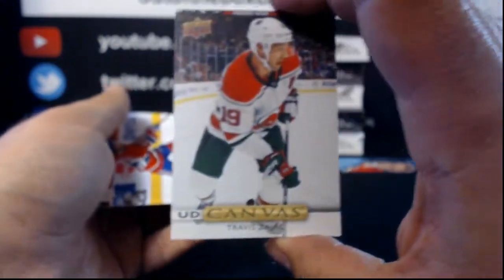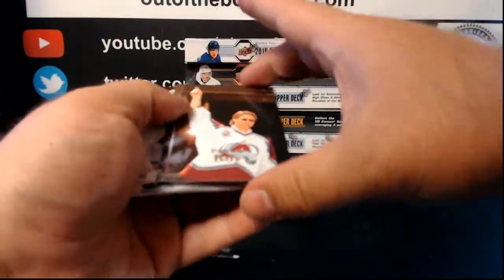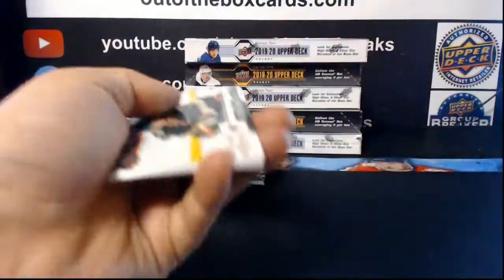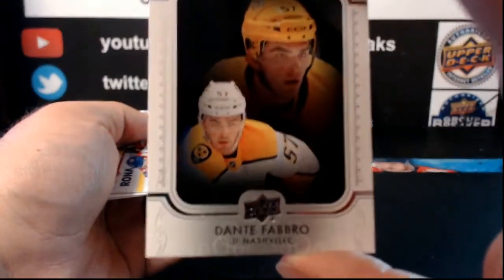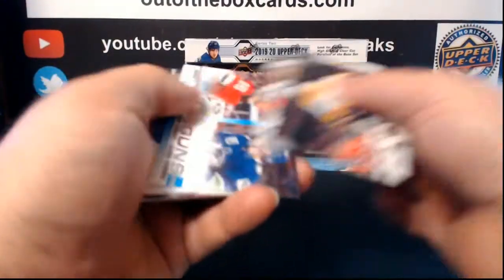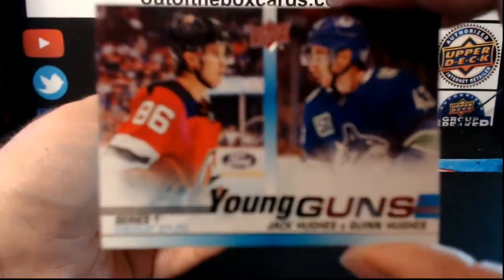Travis Zajac Canvas for the New Jersey Devils. We got a Patrick Waugh Tribute for Colorado. Dante Fabbro Rookie Portrait for Nashville. We've got a Young Gun Checklist. This will be random between New Jersey and Vancouver.